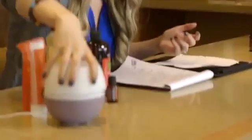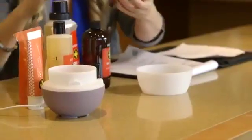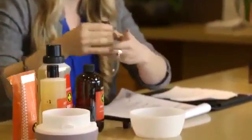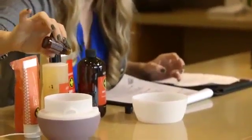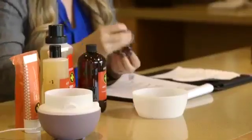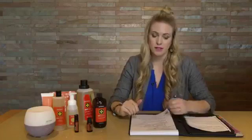And of course, diffusing. So especially during the winter months, we are putting On Guard in the diffuser constantly because during those winter months is when threats are at their highest, and we want to be prepared for that. So we have them in the kitchen, we've got them in every bedroom of the home so that we're covering our bases. It's covering every aspect.